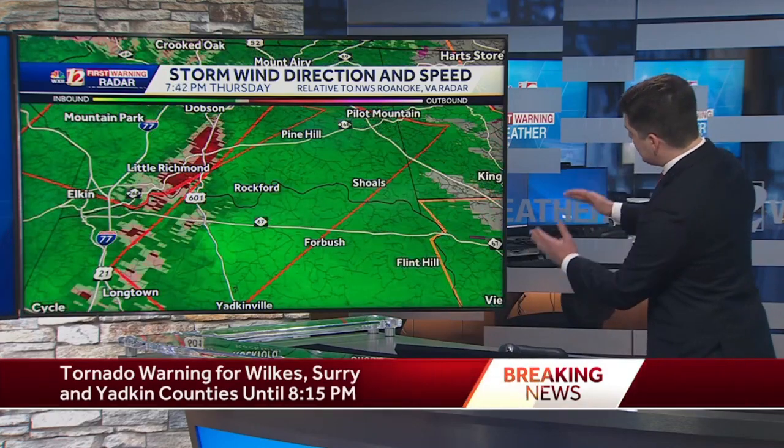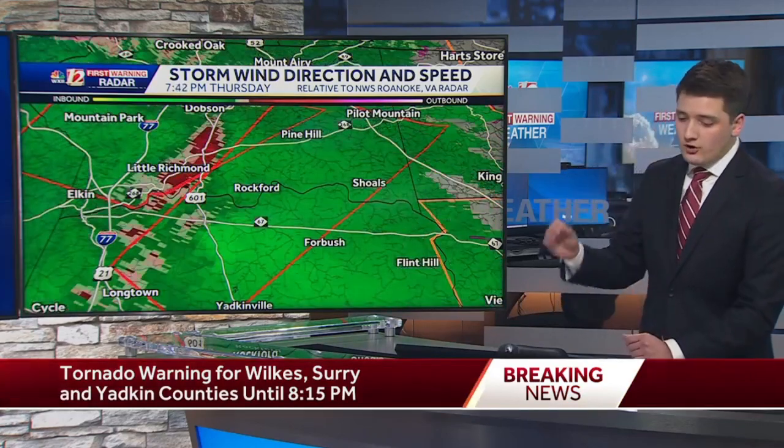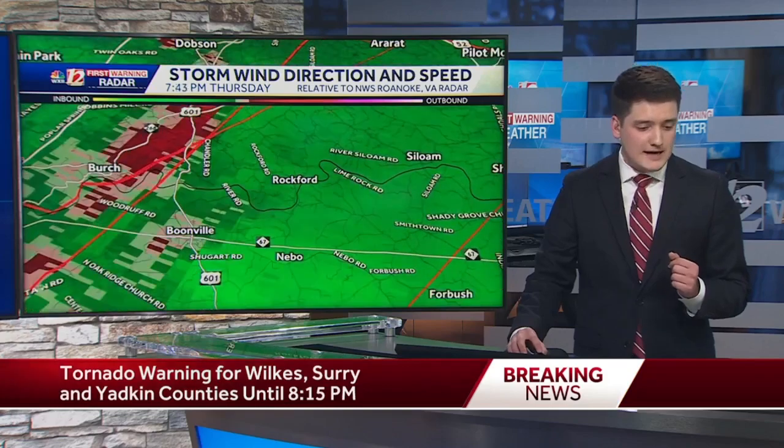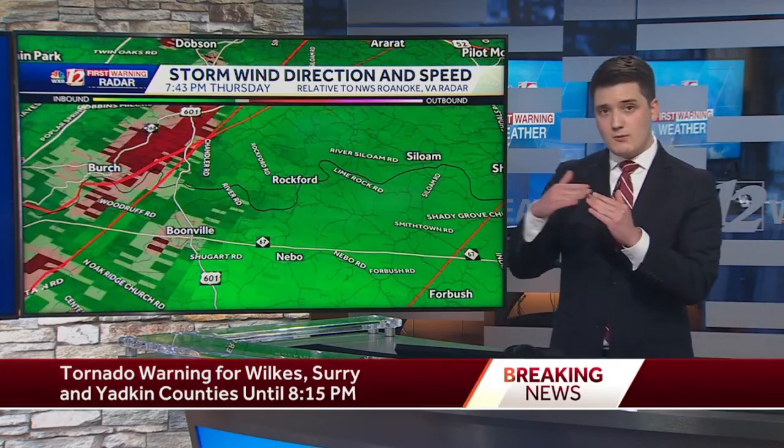I've got the description pulled up for this warning. So this is the new tornado warning now for Yadkin, Surrey, and parts of Stokes County. This goes until 8:15. So a tornado warning in effect for Yadkin, Surrey, and Stokes until 8:15. This severe thunderstorm that is rotating and could produce a tornado is over Boonville right now. It's moving off to the northeast at about 35 miles per hour. So this thing is going to be rocking and rolling. It's in Boonville right now at 67 and 601, right where they intersect over town.